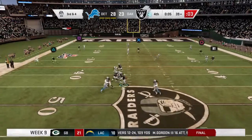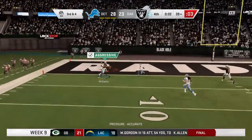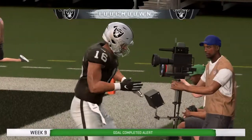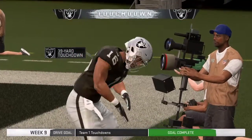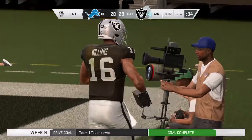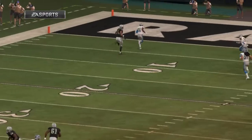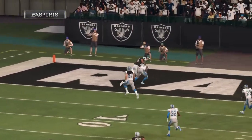Carr to throw. Now a desperation throw deep downfield. And he's got it. It's caught for a touchdown. And they have taken the lead here in the final seconds. So for those of little faith, guess what? It got done. They now have the lead with that touchdown this late in the contest.